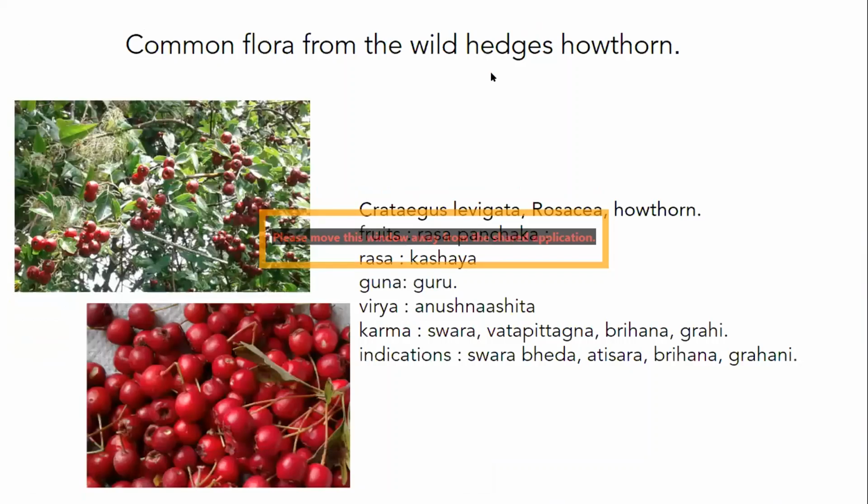So the fruits, you can see the fruits here. So the flowers we have around April, May, and the fruits we will have in September, roundabout. It depends from one year to another. So the fruits are very kashaya, they are guru. And they are anushna ashita, I found. So the karma will be for swar, Vat Pittagna, it's Bruhan and it's Grahi as well. It's good for Swar Beda, we use it for that.